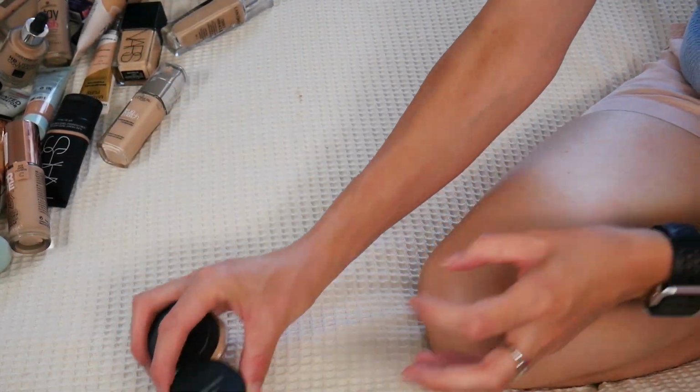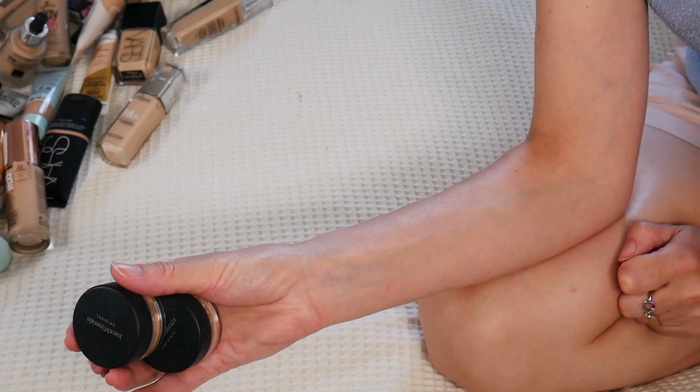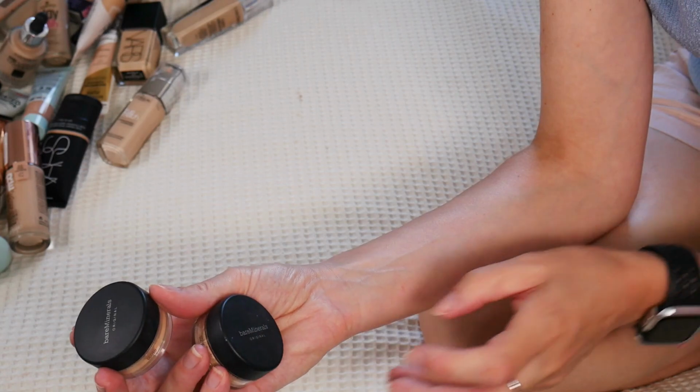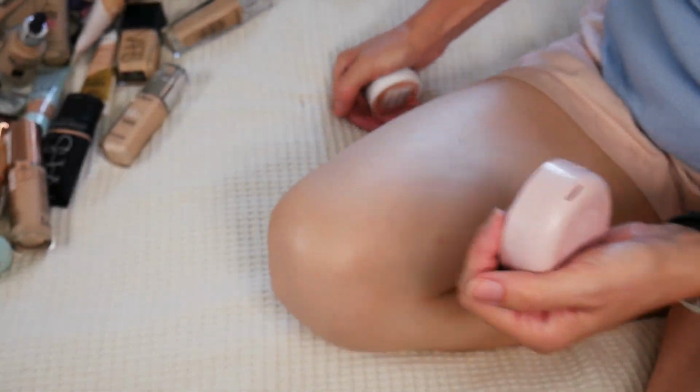Those are the original Bare Mineral powder foundations, and I did not include my powder foundations in this declutter, so this is just the liquid foundations. So I have those powder foundations from Bare Mineral that are too old to be used safely, so those are also going to go. Moving on, what's going to stay?